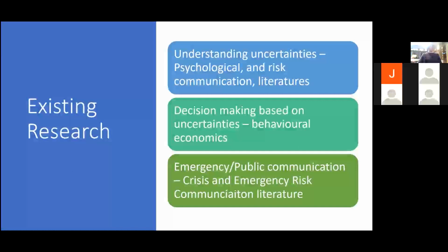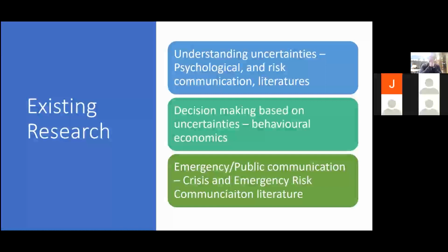And the more directly applicable to the pandemic case is the crisis and emergency communication literature, which is towards the grey end of the literature, and this is kind of practitioners giving their experiential advice on how to deal with emergency situations, with limited commentary on specifically uncertainty communication, but there's no real discussion of empirical evidence of how message content and uncertainty affects the outcomes of communication.